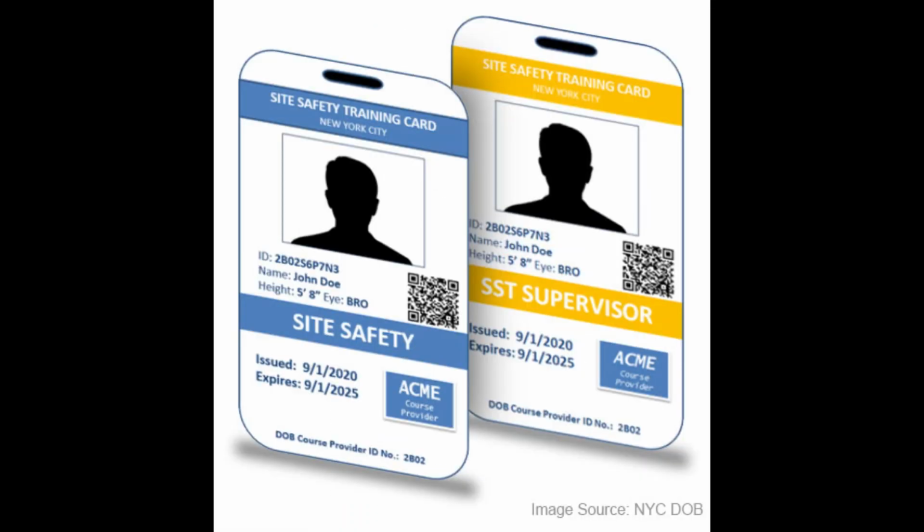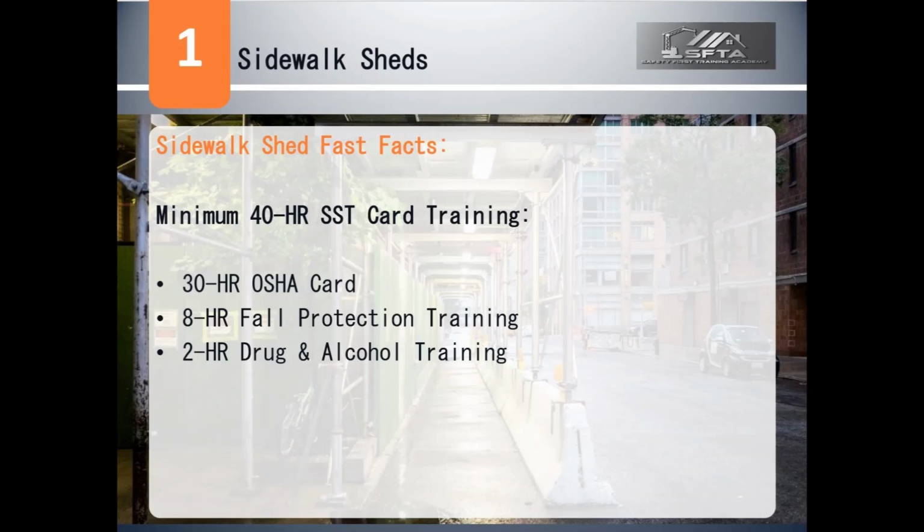As I have mentioned in previous safety topics, workers are required to have a 40-hour SST training card, while supervisors require a 62-hour SST training card. Every worker must have the following at a minimum for the 40-hour SST card: 30-hour OSHA, 8-hour fall protection, and 2-hour drug and alcohol training.